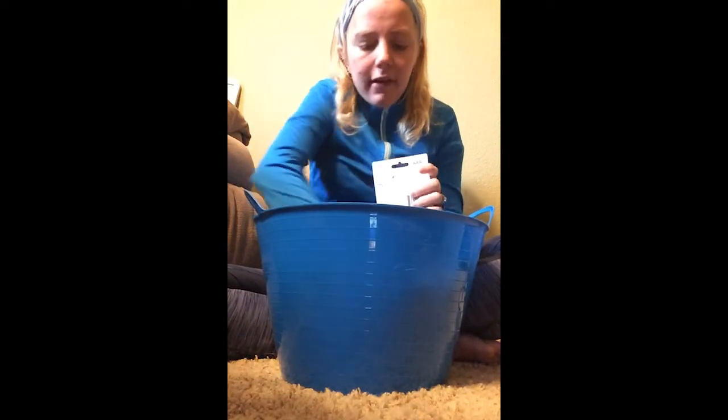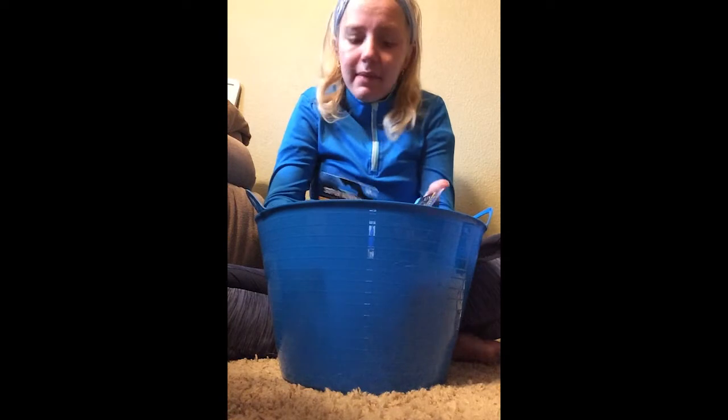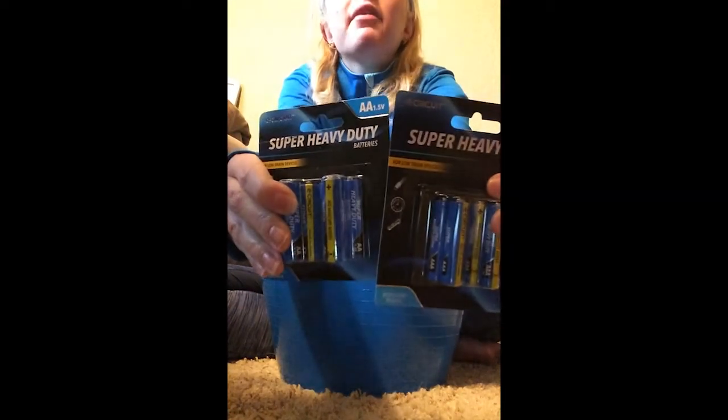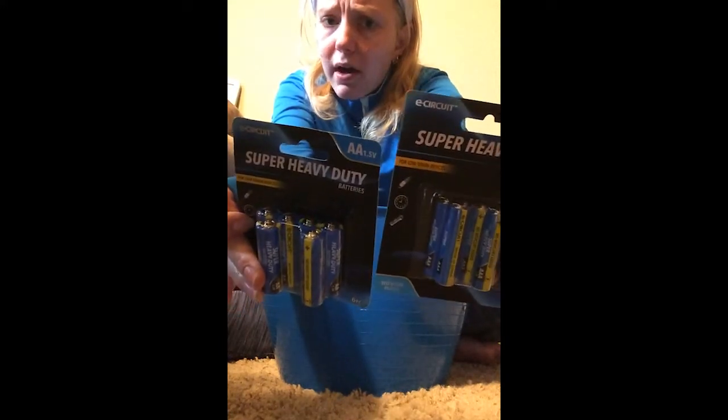And then, just in case, because we have some battery powered decorations, and I'm putting all new batteries in them before the wedding, but just to be safe, I have a pack of AA and AAA batteries. I also have one of my bridesmaids on duty to make sure that if any batteries die, she replaces them. This will be kept in our bridal suite.